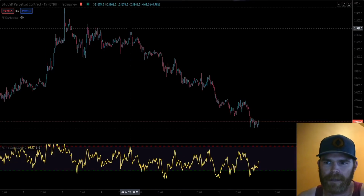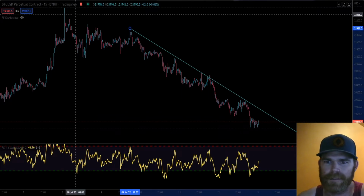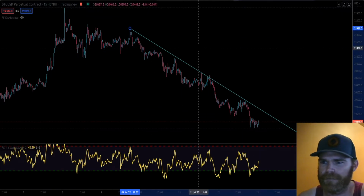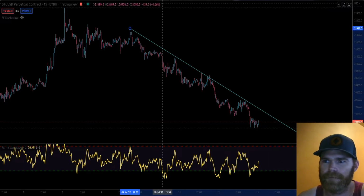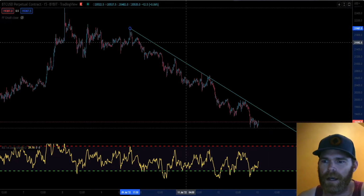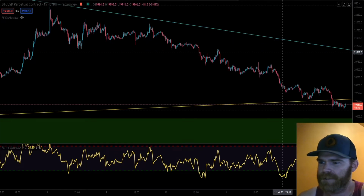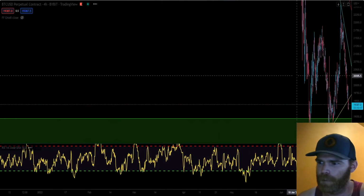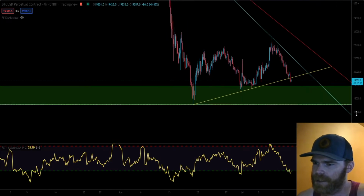So over the past couple of days, Bitcoin's obviously been trading in a bit of a downtrend. This is just very micro, this is only the 15-minute chart. We're obviously going to have to break that downtrend if we want any hope in recovering. What I really don't like about this potential setup is if I go to my 4-hour chart, just move this over for you guys here.